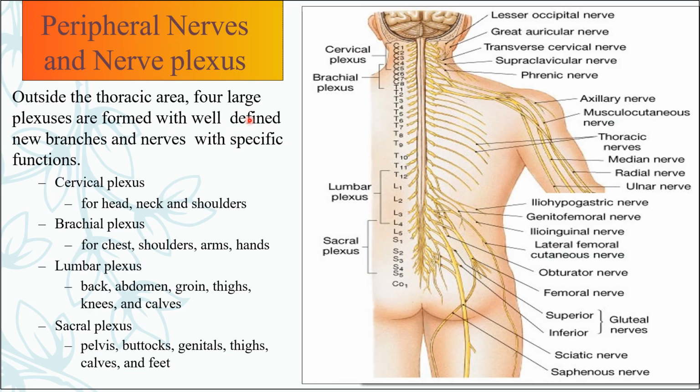About further details of nerve plexuses. There are 4 nerve plexuses, except for the thoracic nerves: cervical plexus, brachial plexus, lumbar plexus and sacral plexus. The cervical plexus supplies the head, neck and shoulders. The brachial plexus supplies the chest, shoulders, arms and hands. The lumbar plexus supplies the back, abdomen, groin, thighs, knees and calves. The sacral plexus supplies the pelvis, buttocks, genitals, thighs, calves and feet.